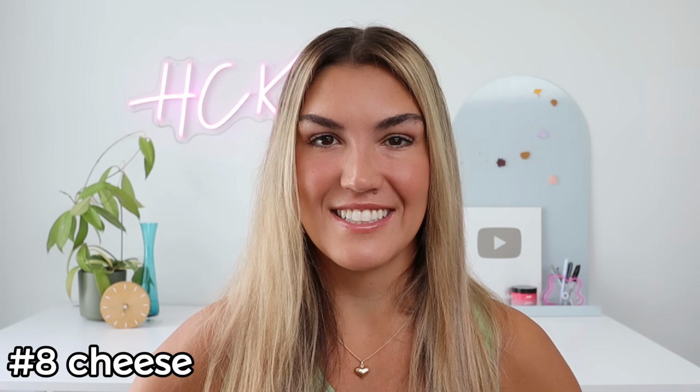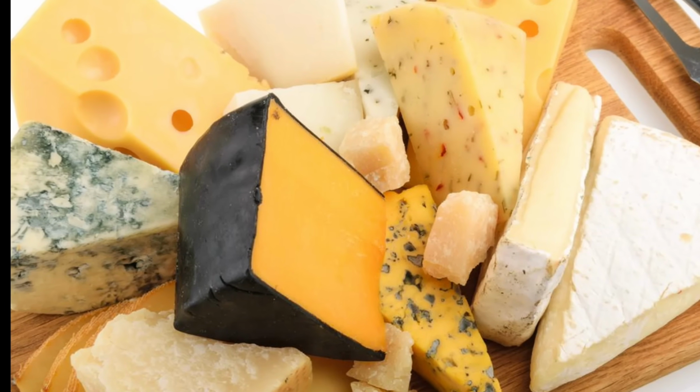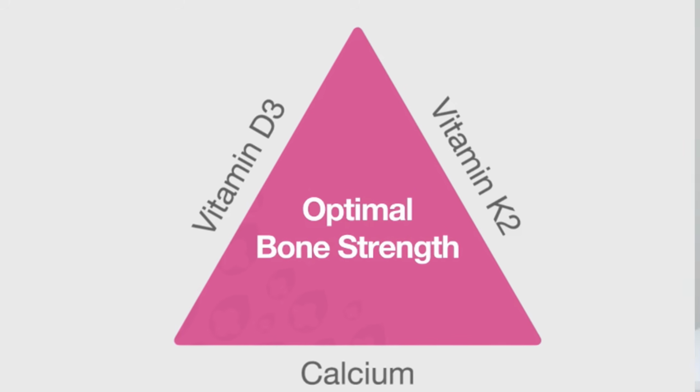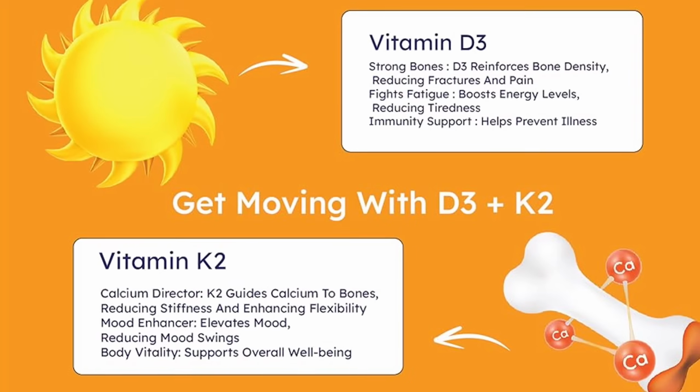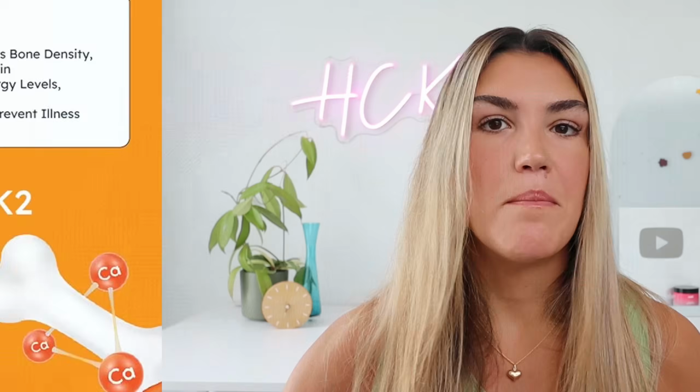Number 8, cheese. Now, sometimes cheese gets a bit of a bad rep, but it's honestly a great food. It has a good balance of fat and protein, and on top of that, a great balance of vitamin D3, vitamin K2, and calcium. And these 3 nutrients work together. D3 and K2 ensure that calcium is absorbed properly. If you are just taking calcium on its own, your body isn't going to be able to use it. But together, these 3 nutrients can help to boost your immune system and support muscle health, both of which are important for blood sugar and insulin control.